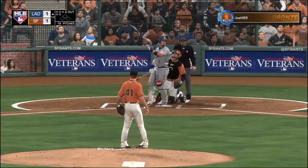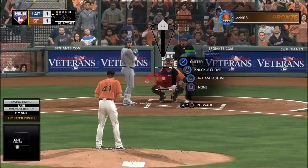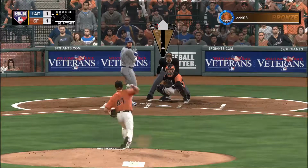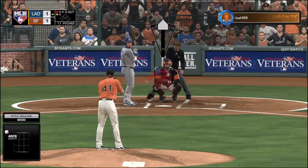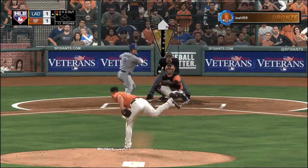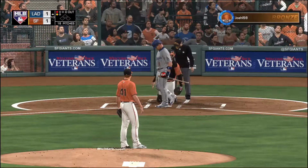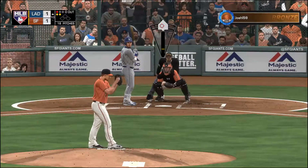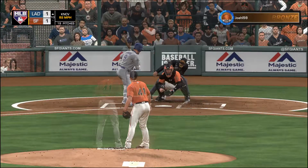Yasmani Grandal. And this ball's going to find the seats down the left field line. Foul, strike 1. And that misses, 1-1. Hit well down the left field line, but back into the crowd. Foul. Lays off, 2-2 now.